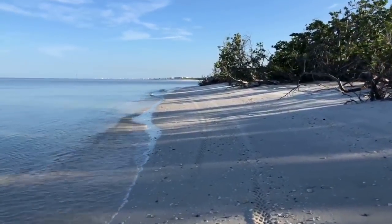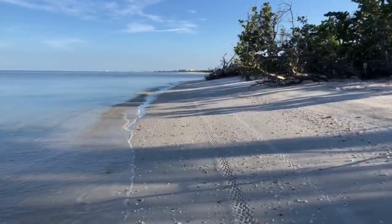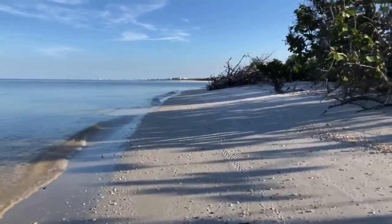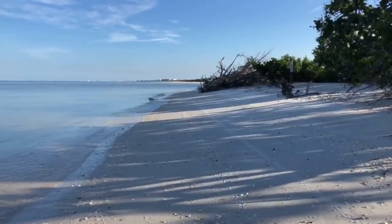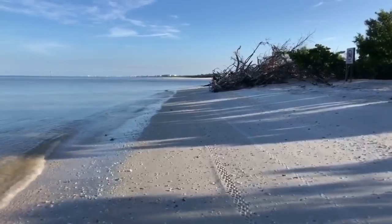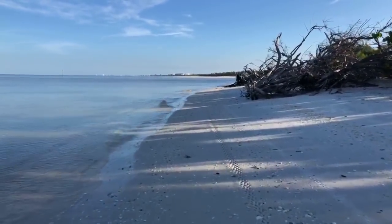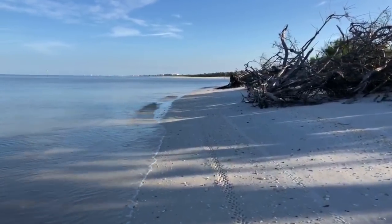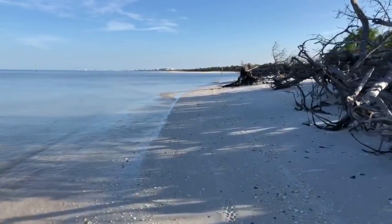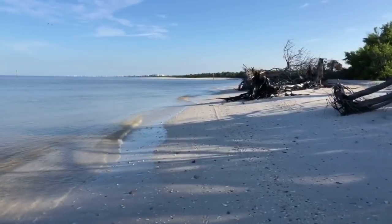Looks like the tide is still going out up here. So the water usually isn't very pretty when the tide's going out. You know, I'm not seeing a lot of pelicans lately. But I'm guessing they moved on because there's not a lot of fish out here. So they probably moved on to cleaner water somewhere. It's gonna be so nice when our beach gets back to normal and our dolphins come back, our pelicans come back, our manatees come back.